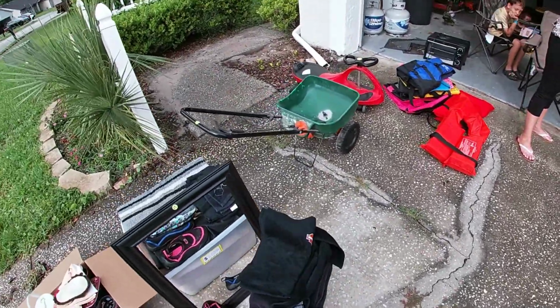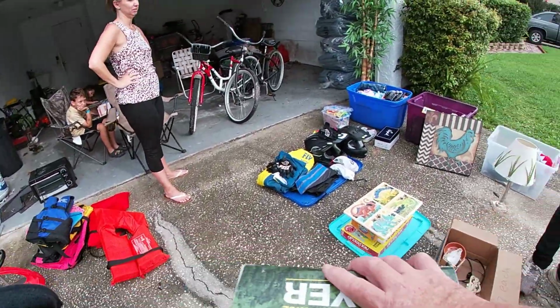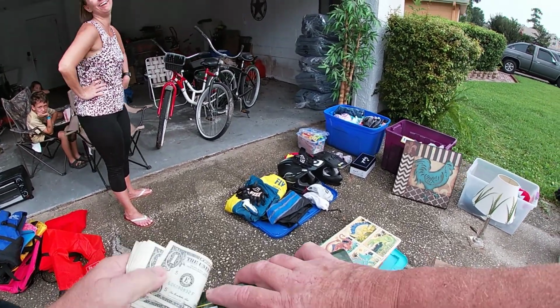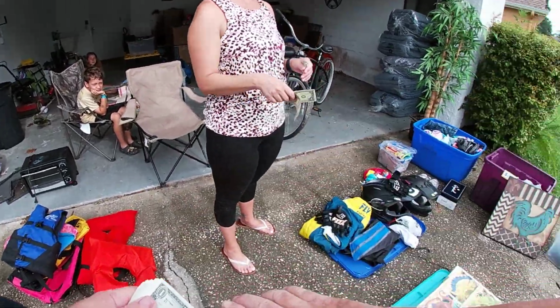What do you got on your Bahama cart? $2. It's really handy for the beach. $2? Yeah. Oh, okay. I really didn't want it, but for $2, I'm not going to leave it. There you go. Thank you.